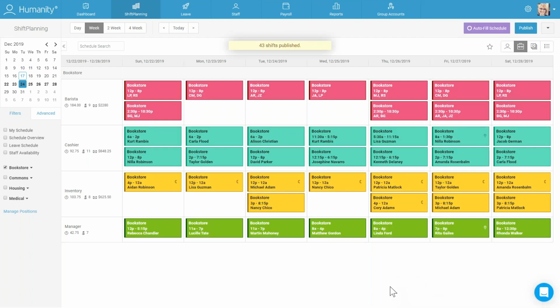Okay, now my shifts have been posted, and as you know, if they've downloaded the Humanity application on a smart tablet, they're going to receive a push notification or a text message or an email or a combination of the three that their schedule has been posted. That's the first use case I wanted to walk you through.